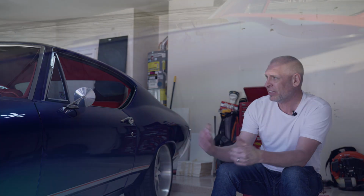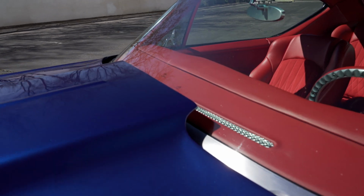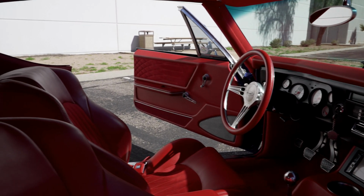Two patch panels in the front fenders. Everything else, and a new hood. I went with the steel 2-inch cowl hood, but other than that, it's all factory body panels. As far as the interior goes, there was nothing in there when I bought it. Literally just a front bucket or bench seat that came with the car.